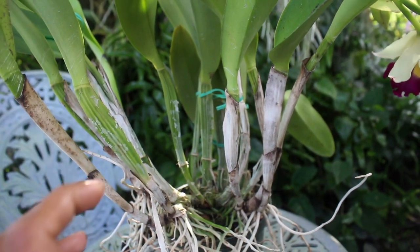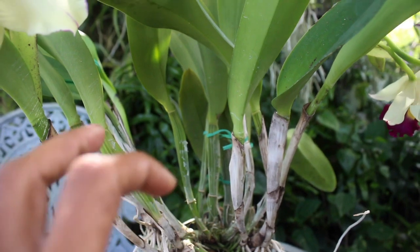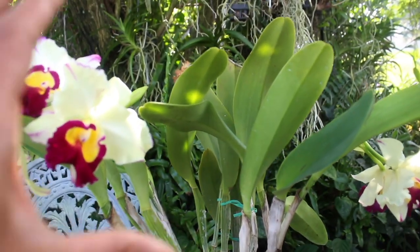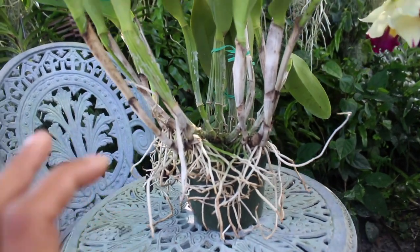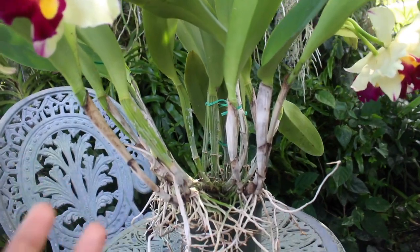So indeed, mass, yes, she does have, because she also has these long canes and these elongated leaves, and again measuring at about 2 feet tall. So this gal is going to need a lot of elbow space to grow.